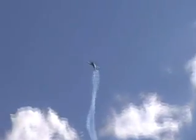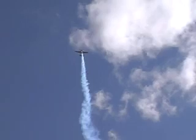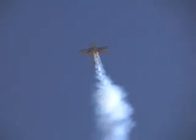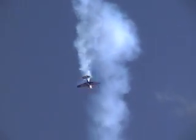Up to the sun once again, snap rolling his way up, snapping to the right, rolling to the left, till he gets to the top and butts over the top. There's the push over the top. Flat on its back, look at that. Oh no, that was level.